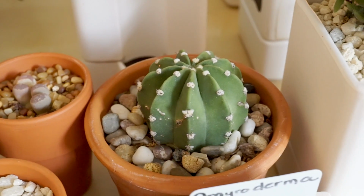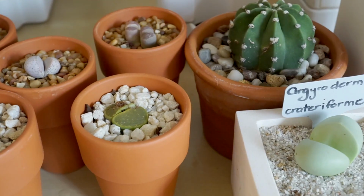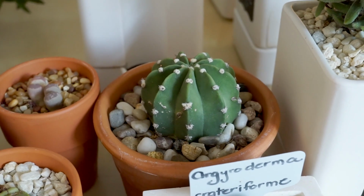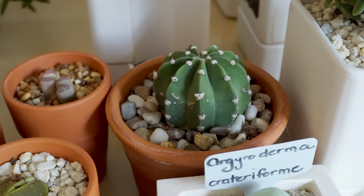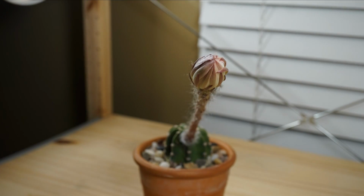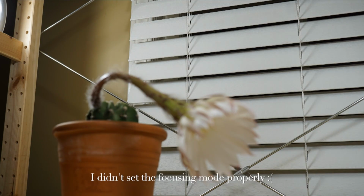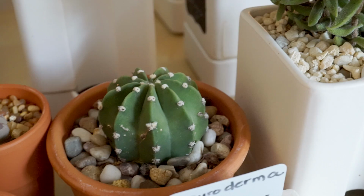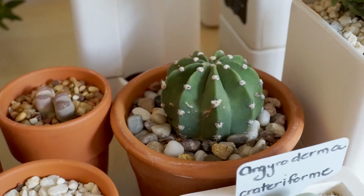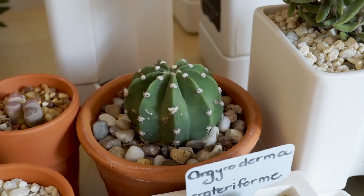This is my Echinopsis. I think it's a NOID, but the tag on it just says Echinopsis species Dominos. It actually produced 3 blooms, 2 of which actually bloomed. The other one just dried off. I tried to do a time-lapse video on it, but it happened so fast and it was during the night, and I missed it both times. So that kind of sucked, but I was very excited to see, or at least know, that it was in bloom. I think this is the first cactus that I've ever had bloom for me, so that was very exciting.